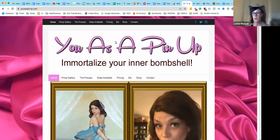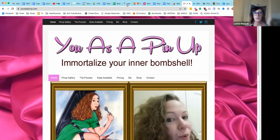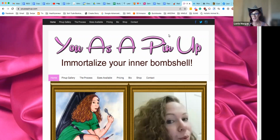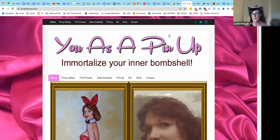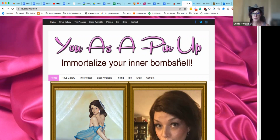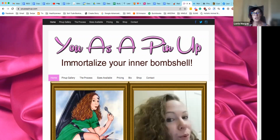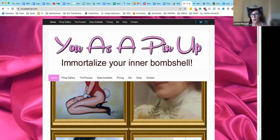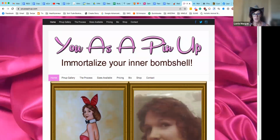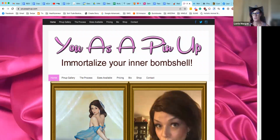It's called You as a Pinup. If this is a client or an exercise, whatever, you'll go through the site page by page and see what's on there already, assuming the client already has a website, which in this case we do. So here it is, You as a Pinup. What she does is draw sexy portraits of usually women, sometimes men, but usually women. And it's just this gorgeous piece of art.